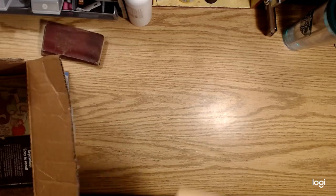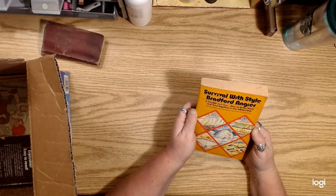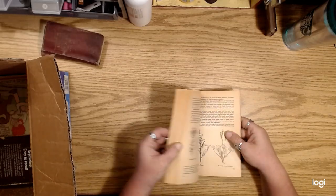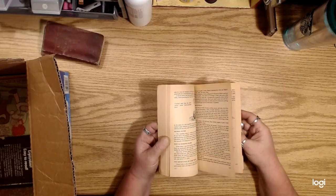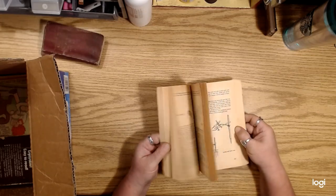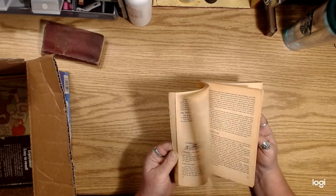What else is in here? Survival with Style. In trouble or in fun, how to keep body and soul together in the wilderness. Oh, there's some botanical stuff. So see, this is what I'm saying. He knows what kind of stuff I'm always looking for. Sorry, you guys, I'm so sorry, I'm yawning. I wasn't yawning before I turned the camera on. I don't know what happened.